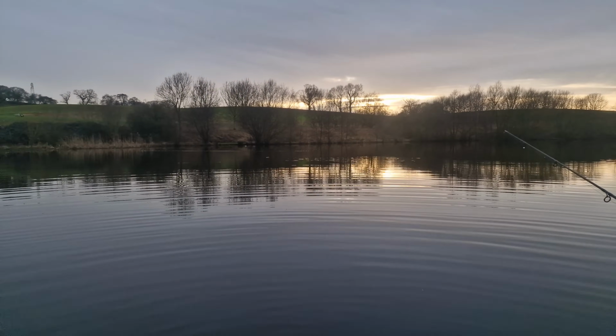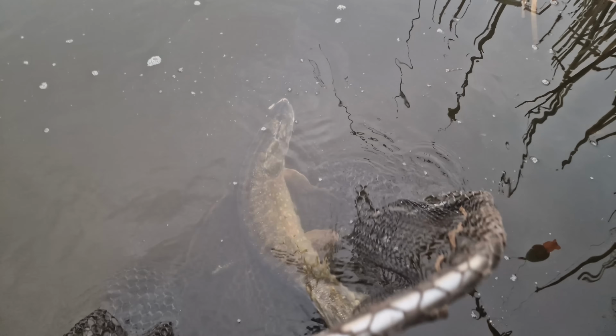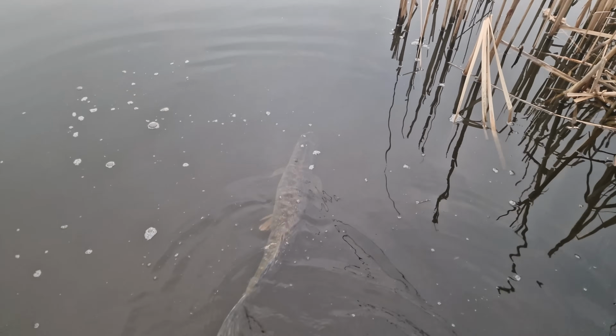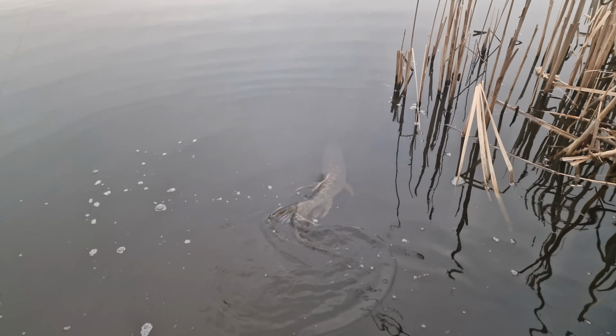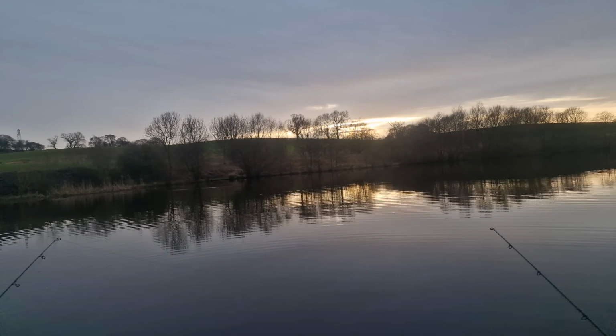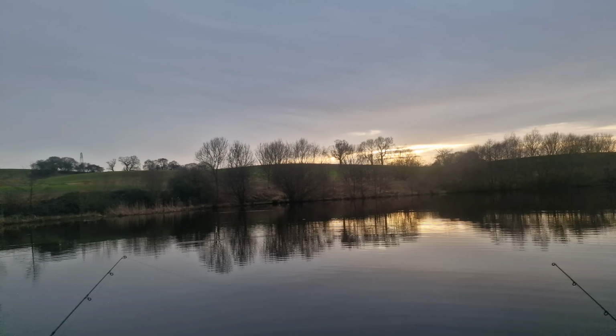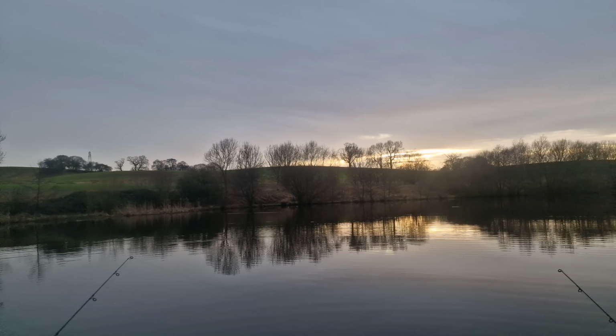So the float back out, the sun going down, and this pike has been bashing to get out. So go on, girl. Most certainly a girl. Off you go. You've made the end of my day, most definitely. The rod's back out. We've probably got about 15-20 minutes left, but that seems a perfect way to end.